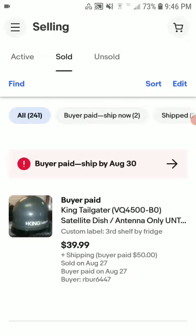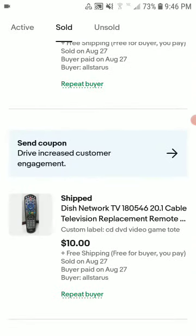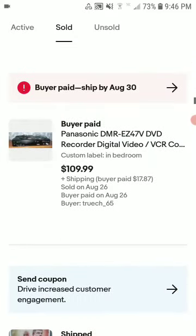And that only took, I listed it yesterday. That sold today, so it sold in a little over 24 hours. These remotes sold in probably about 14 hours. The beer stein took 10 months. This recorder took probably about a week or so.